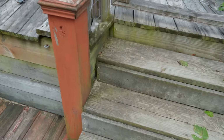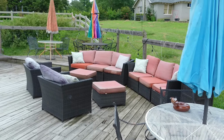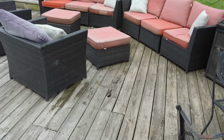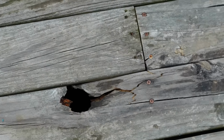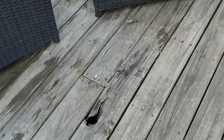Let's go on up here and see what else there is. Come up here, we've got some patio furniture. The patio furniture, we need some new cushions for sure. But we can see there are areas up here on the deck that are rotted through as well. I mean, I think my heel poked through that. I mean, quit making fun of my weight, all right? I know I'm a little bit heavy.